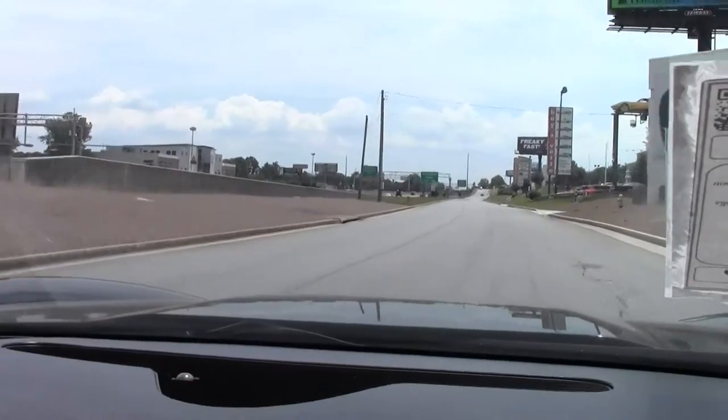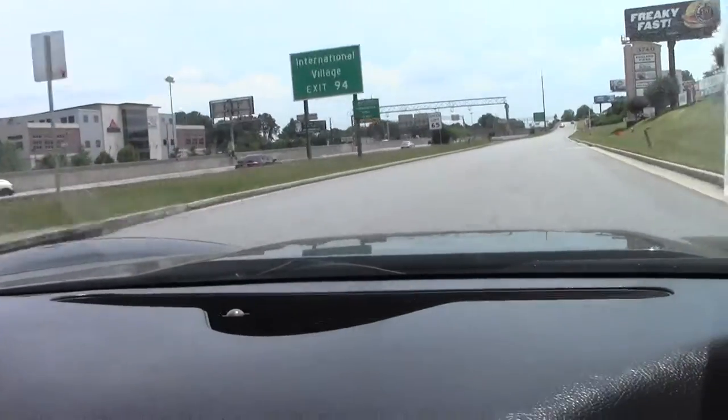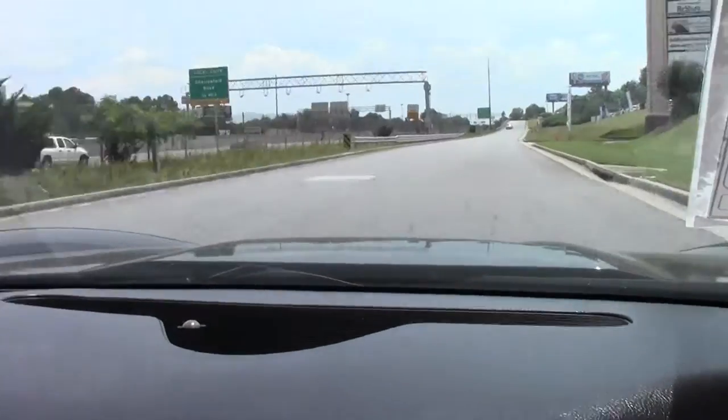As I mentioned, it is a little over 88,000 miles. This is an as-is car. No warranty is offered at this time.